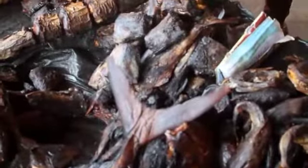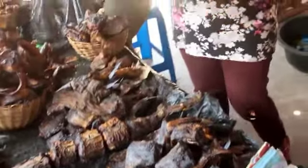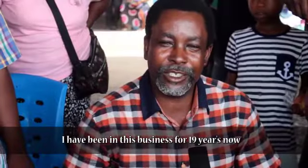These are the styles we do it. Any style you want, we will do it for you, but here in our market, this is how we do it. And why we do this one is for it to dry fast. If you still want even this one for us to dry it full, even the big barracuda, we do it any style you like.